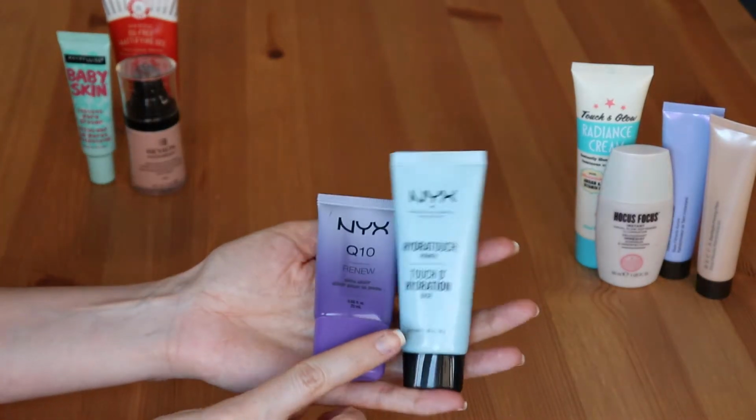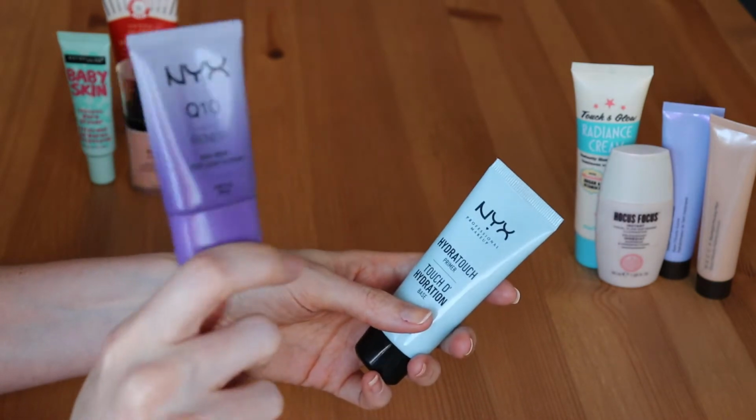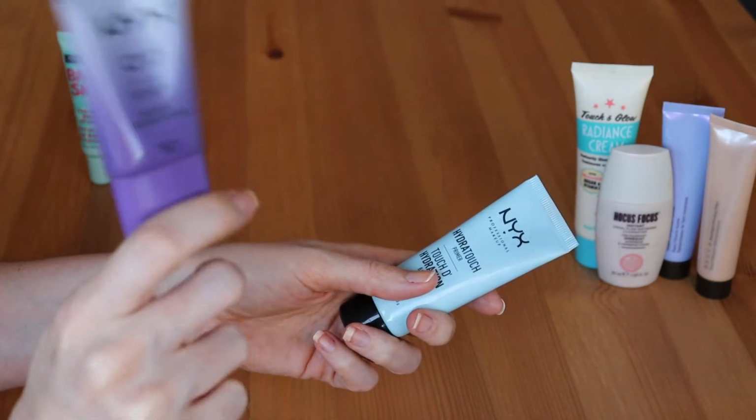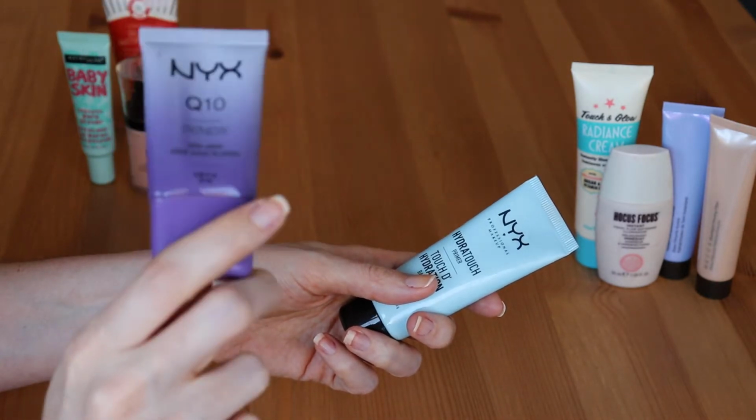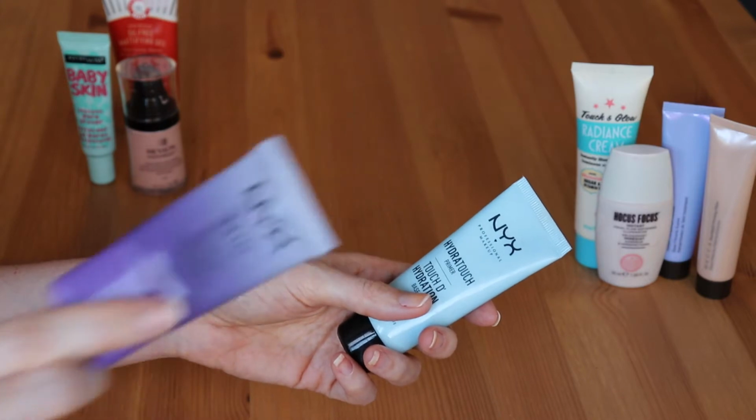Okay, I only have 2 hydrating primers. This one is almost done. I've been working on it like crazy, and I think I might have this done. If it's not done by the end of this year, it might be done by the end of January or next year. So I'm gonna keep this one.